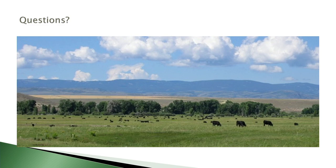That's not fescue. That's not fescue there. That's not going to make them sick.